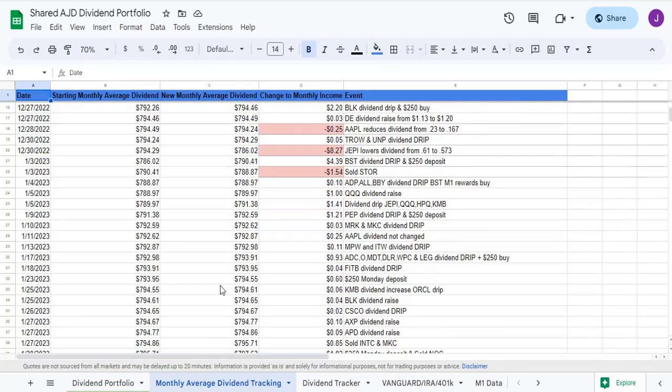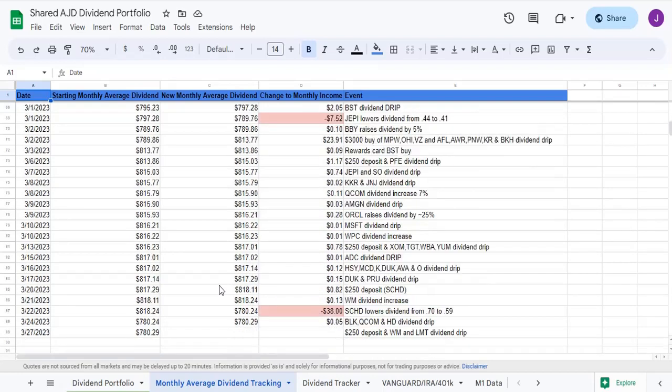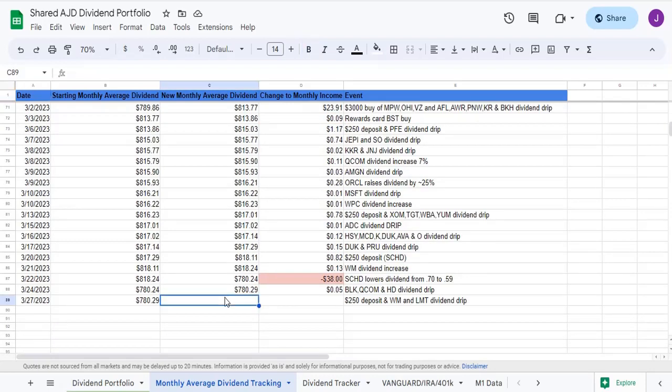So let's go over here. This is another tab where anytime I do a buy, or a company has raised their dividend or lowered it, I just record it over here. And this is a good way of measuring progress. So I just copied over the 781. That's my new monthly average dividend. And the prior was 780.29. So by depositing $250 and buying more SCHD and dripping in Waste Management and Lockheed Martin, my monthly income for every single month has gone up by 71 cents.